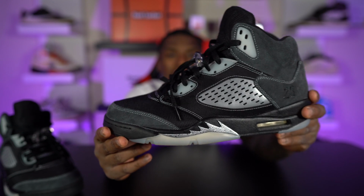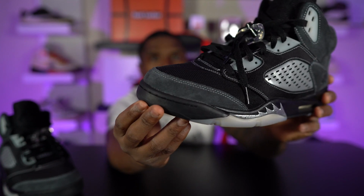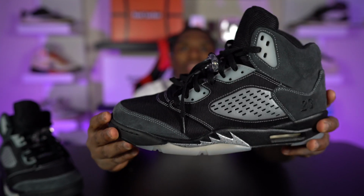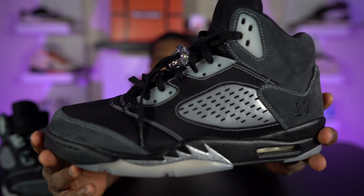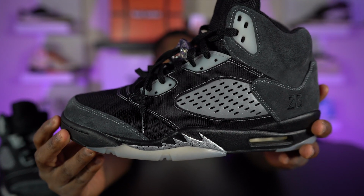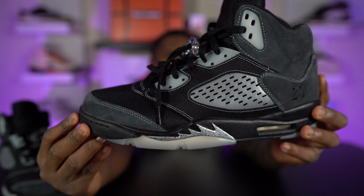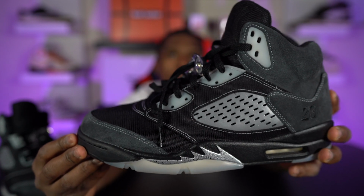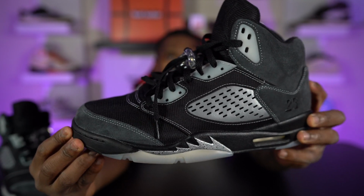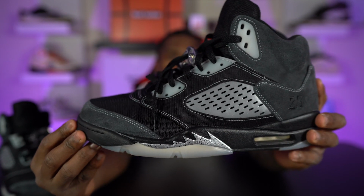I really like the mesh, especially on the toe box, and then again we get the suede around the toe cap. Now, one thing that makes this sneaker look fire to me is the white stitching along the upper, because it separates the entire body of the shoe. Since the shoe is two different colors of black, I feel like the white stitching does a great job in detailing the sections of the shoe, and it gives it a lot of overall dissection when it comes to the different patterns.